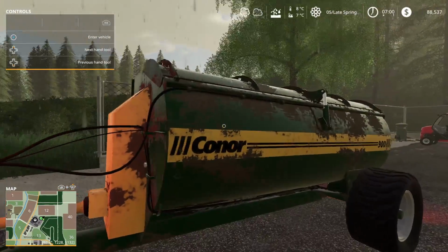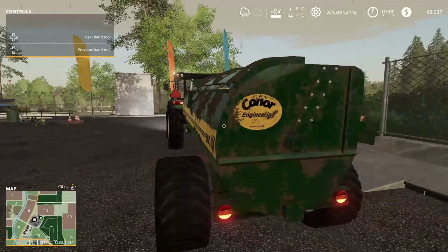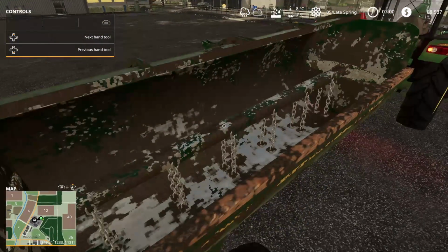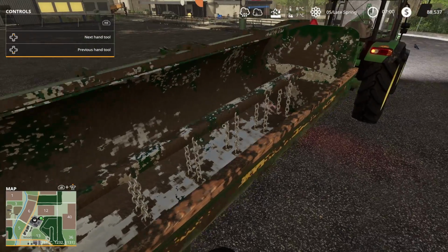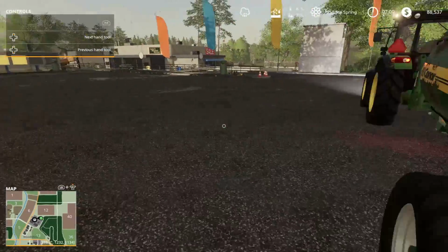Okay, so it's been bashed around a bit. It's got a bit of rust in it and stuff. I don't know whether we can do it up or not. It's got quite a bit of rust in it, including in the back there. The chains look in pretty good condition. Not necessarily sure about the shaft there. But I don't know. Let's see how she goes. It should be alright.